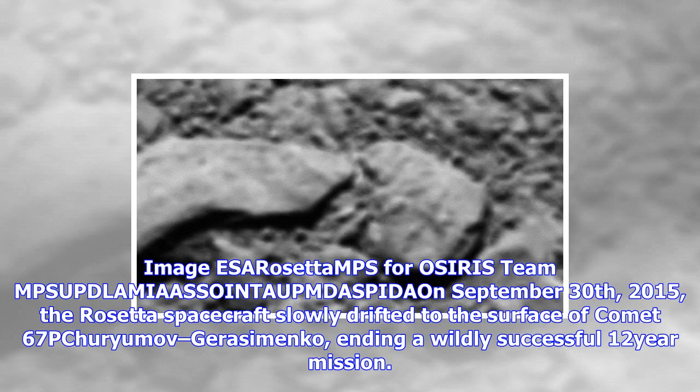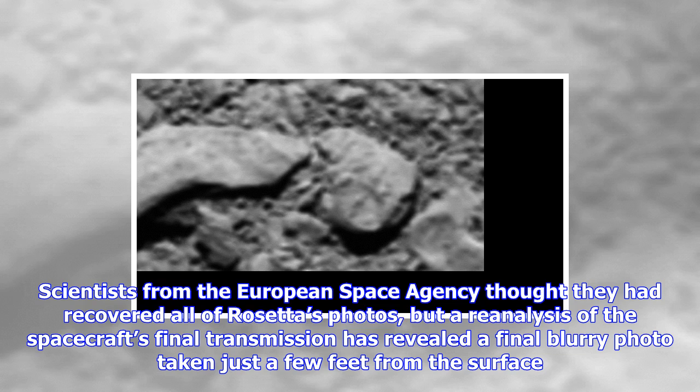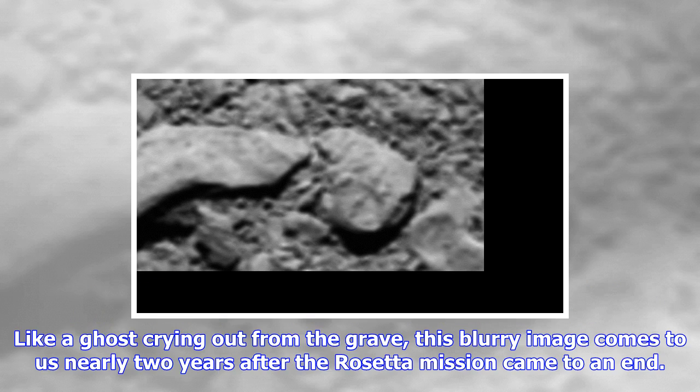OSIRIS. On September 30, 2015, the Rosetta spacecraft slowly drifted to the surface of comet 67P/Churyumov-Gerasimenko, ending a wildly successful 12-year mission. Scientists from the European Space Agency thought they had recovered all of Rosetta's photos, but a reanalysis of the spacecraft's final transmission has revealed a final blurry photo taken just a few feet from the surface. Like a ghost crying out from the grave, this blurry image comes to us nearly 2 years after the Rosetta mission came to an end.